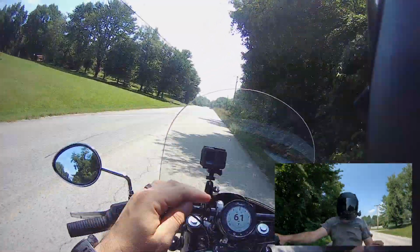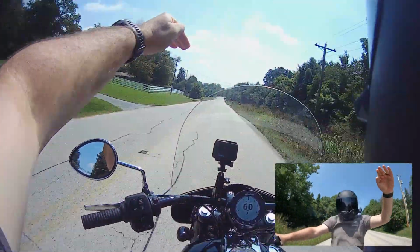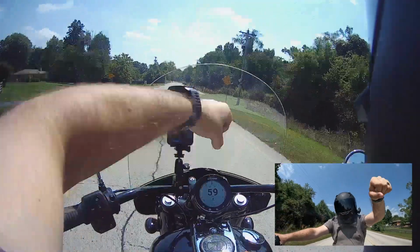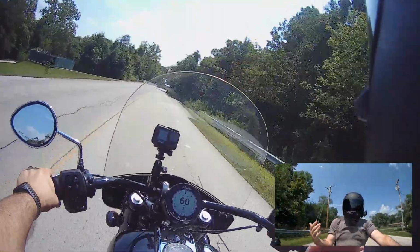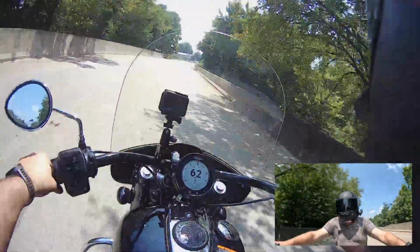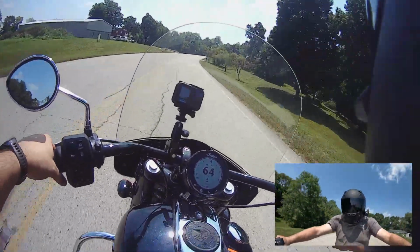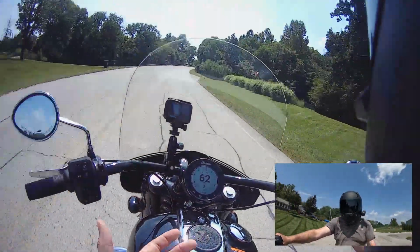I know everybody and their brother and sister wants the bars way up here, right? They all want the ape hangers. They want the high-rise handlebars. They want the T-bars, like that's on the Sport Chief. But for me, I don't know if it's just my personal shoulder issues that I have dealt with, all the injuries I've had, but for me, you can't beat a set of beach bars. They just feel so good. I feel like I could ride this bike for hours.